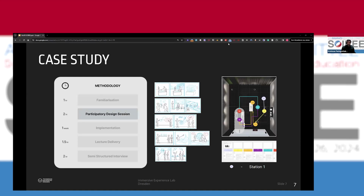Then we conducted 2-hour-long participatory design sessions with the educators, where we ideated the lecture essentially. The idea was to take an existing lecture and build upon the expertise that the educators already have, and convert it to an experimental mixed reality lecture rather than creating an entirely new lecture from scratch. The outcomes of these sessions were a series of sketches, a storyboard, and a spatio-temporal layout where the lecture was sequenced spatially and temporally.